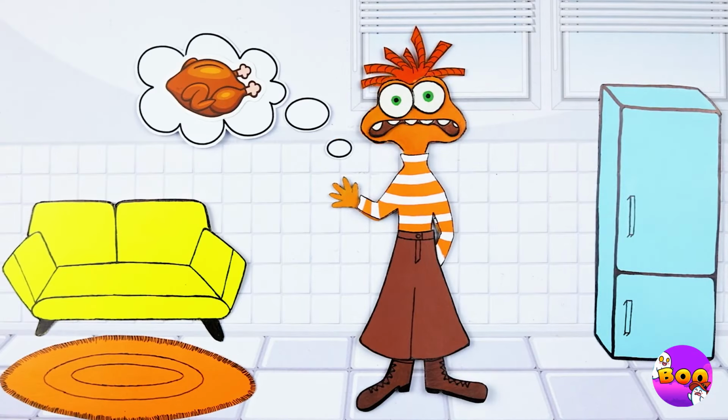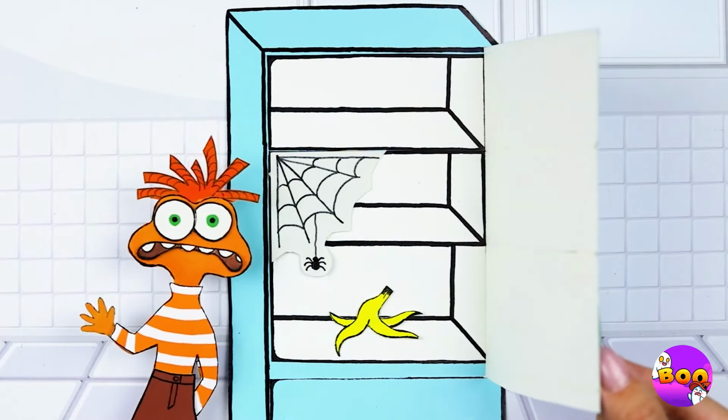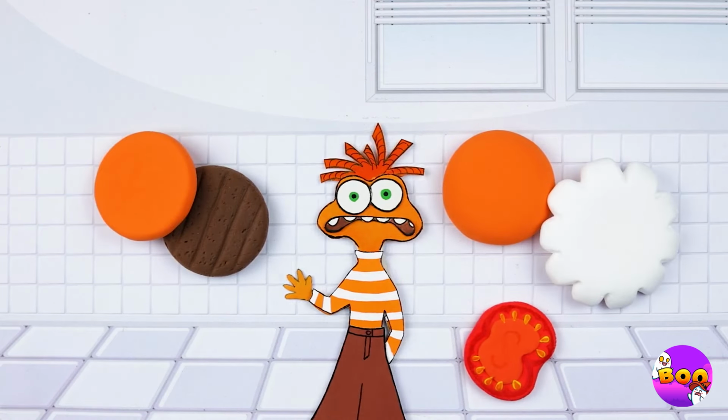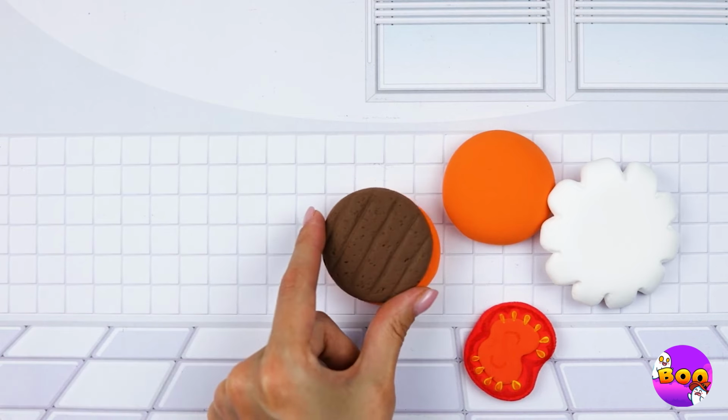Next up, anxiety's deciding on what to eat. Unfortunately, the pantry's all bare. Well, I guess we can always order out. Uh-oh! Well, there's no use crying over spilled burgers. We'll just have to put everything back together.